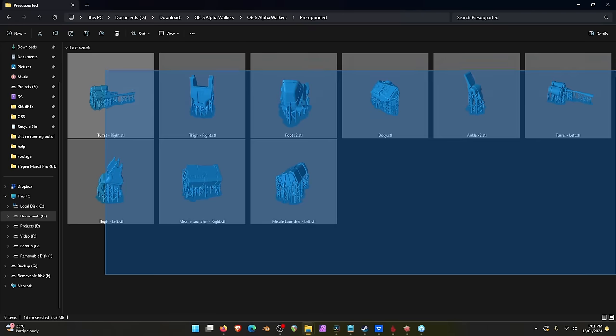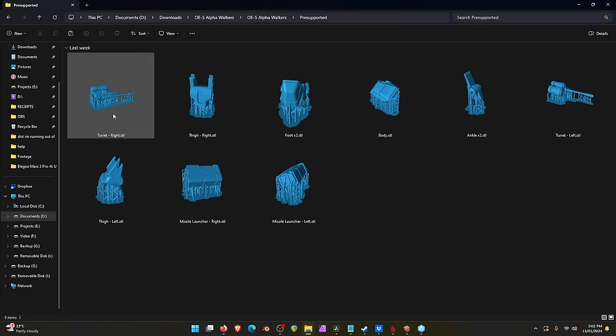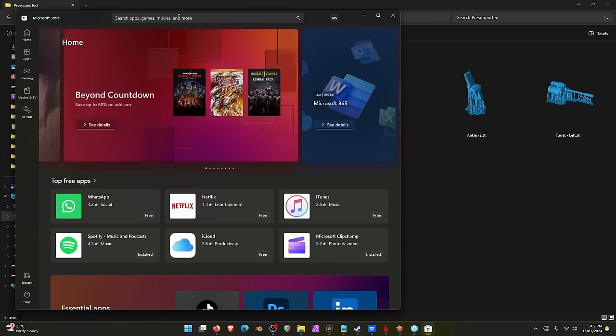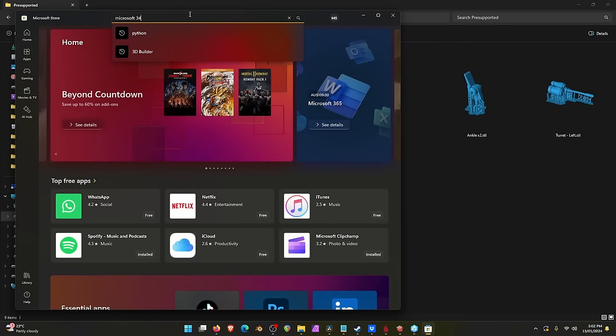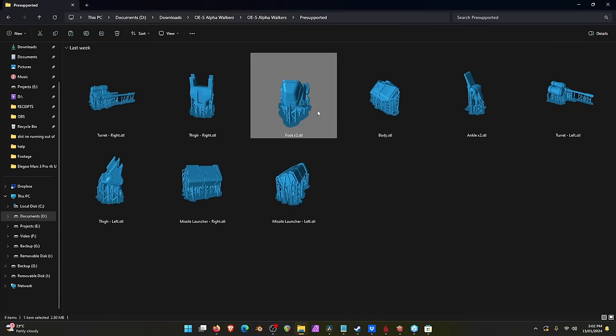Hey, little tip for you guys. If you don't get a preview like this, at least for the Windows users amongst you, all you've got to do is come to the Microsoft store. There's a great little app called Microsoft 3D Builder. Install that here in the Microsoft store, and that's going to give you these little previews.